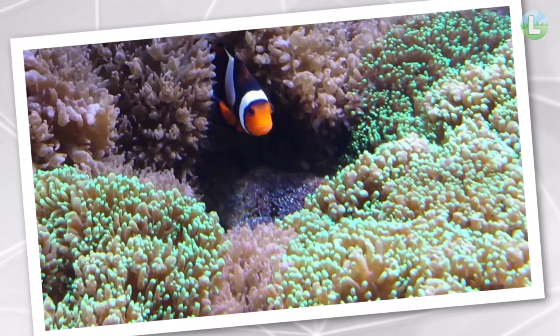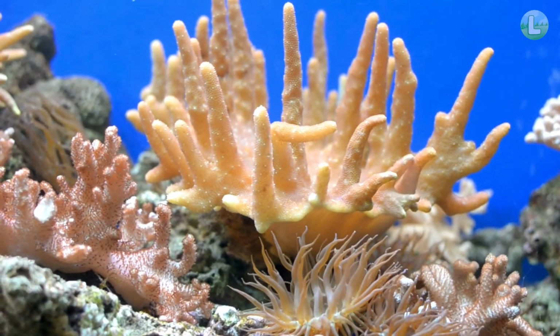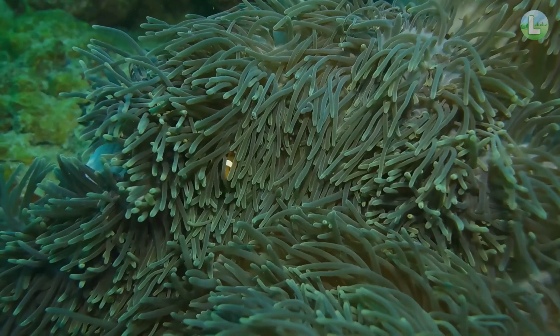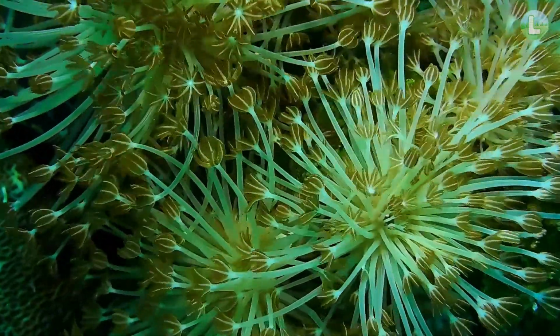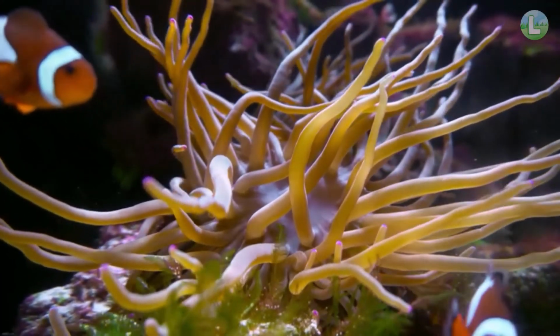Now I know what you're probably thinking. Can sea anemones also change gender? Believe it or not, they can. Both sexual and asexual reproduction can occur. Some species of sea anemones have distinct genders, while others are sequential hermaphrodites that change their gender occasionally throughout their lives. But clownfishes and sea anemones aren't the only creatures that can change gender.